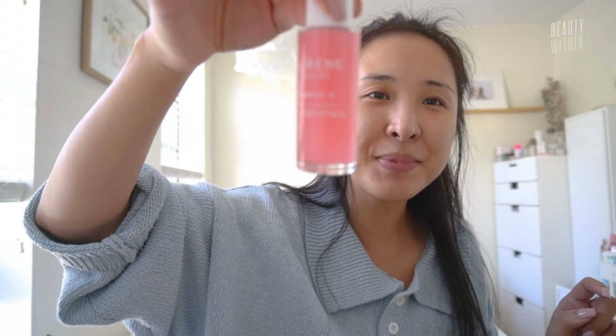So what you have to do, make sure, is shake it up. Look how pretty it becomes. So beautiful. I could cry.